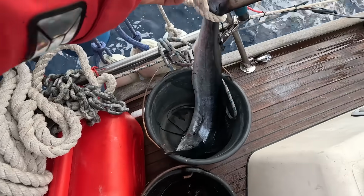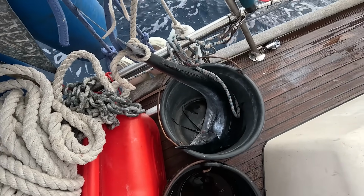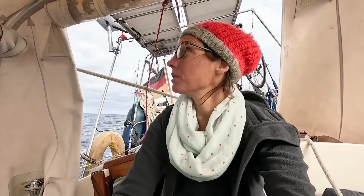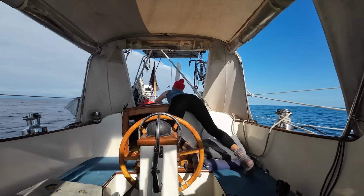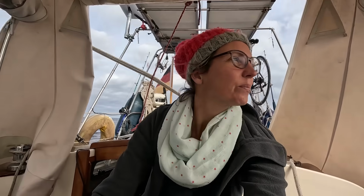Floh caught a fish. It was a bit chaotic, which is why we didn't film. He was just trying to repair something on the boom, and he had just launched the water maker. So the water maker was running, and he was back at the boom, and then the line of the rod started going, so it was all a bit much at once.